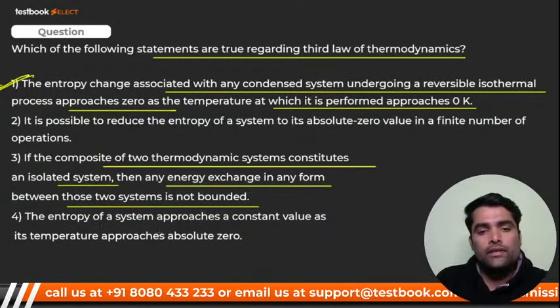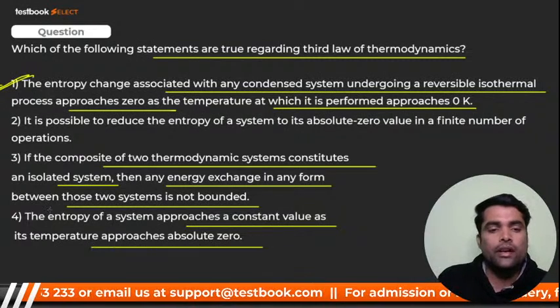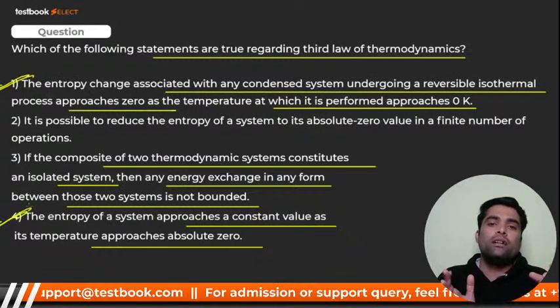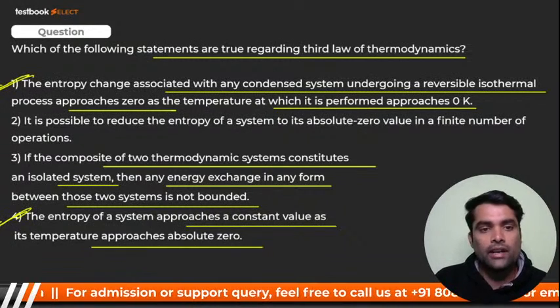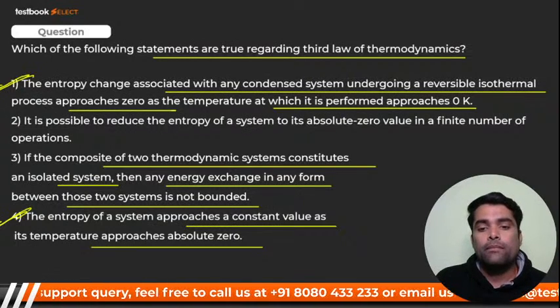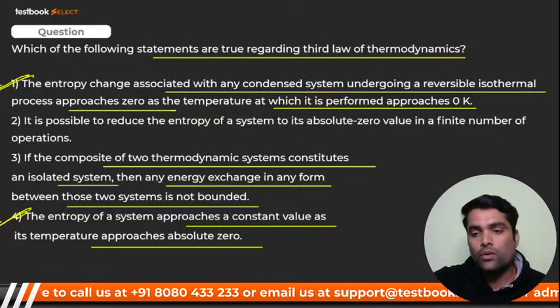The entropy of a system approaches a constant value as its temperature approaches absolute zero. Correct. As it approaches absolute zero, definitely, what will its value become? It will become constant, right? So 1 and 4 are going to be correct. Both 1 and 4 will be correct, Sam. I repeat, both will be correct.